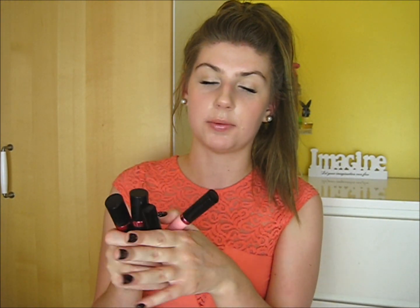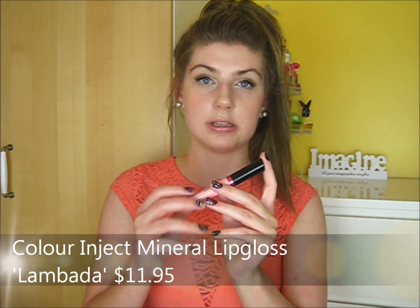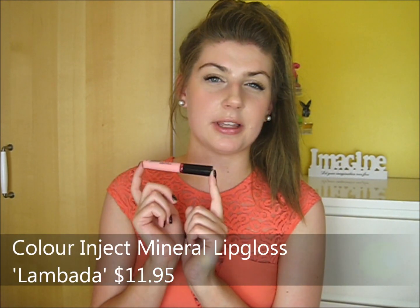I'm going to start off with the lip products, and these are all actually from the Colour Inject line. So this is the Australis Colour Inject Mineral Lip Gloss. Now these lip glosses are a nice formula, they're not too sticky, they don't look too streaky on the lips. The only bad thing is that they do have quite a strong sweet smell, so if you're sensitive to fragrances, you might want to stay away from these. I don't like the smell, but generally fragrances don't bother me too much, so I can use them.